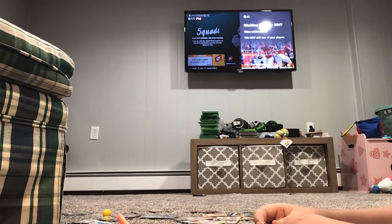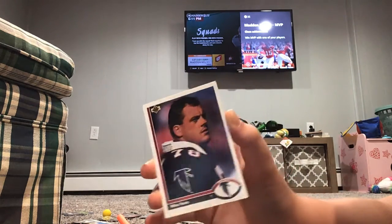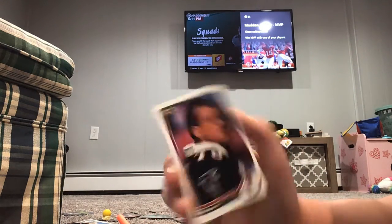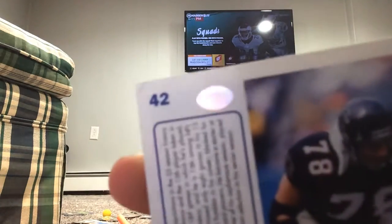Next we have Mike Kenn. He was a tackle for the Falcons. Most of these cards aren't that special or valuable, except for most of the drafts. Nothing special except for that nice holographic sticker.